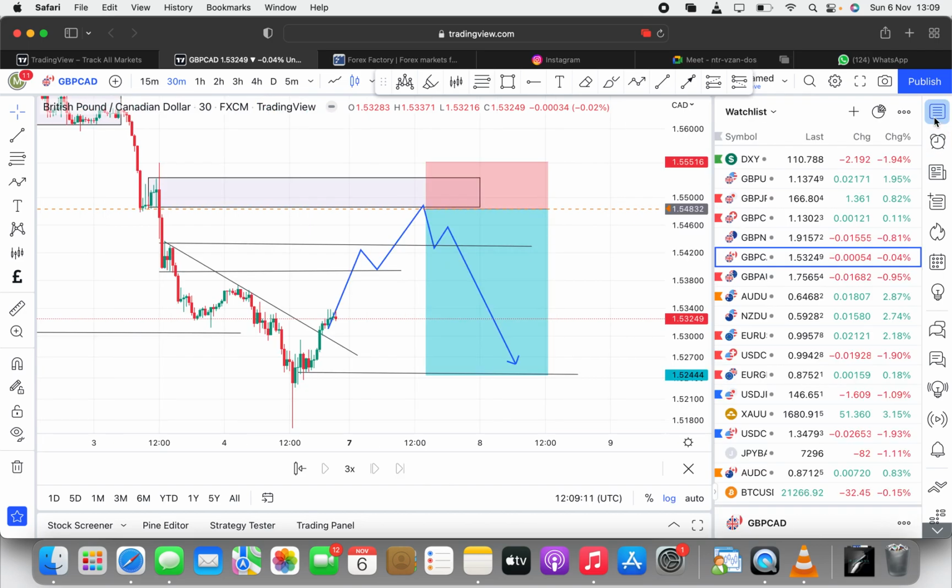So use this type of strategy, the way we analyze, and try it on other pairs.